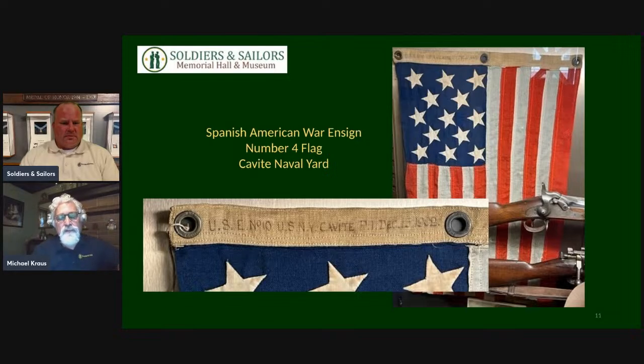But the inscription tells us that this flag was issued out of the Navy quartermaster stores in the Philippines. Now, we talked a little bit about the number 10. Number 10 refers to a specific size, and that would be 2 feet 9/10 on the hoist and 5 feet 5.5 inches on the fly. So this is a specific size that it's mentioning.